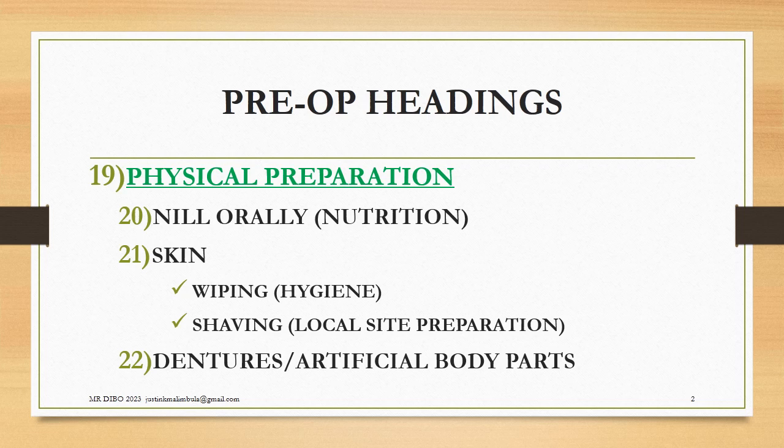For example, certain body parts like artificial limbs, you don't need to go with them in theater. It's very important that they are removed to prevent choking. Not only are you going to prevent choking, certain items like rings, when they are removed, help to prevent electric shock from diathermy. Okay. Then other artificial things you can remove, things like nail polish and lipstick, for easy monitoring of cyanosis during surgery. So consider removing all the artificial body parts for the various reasons I have mentioned.